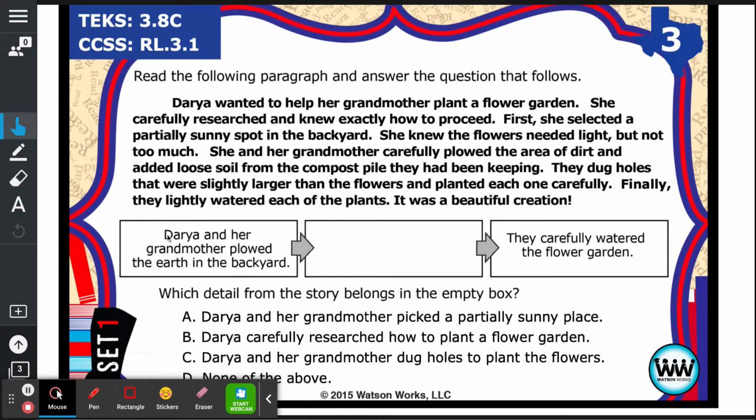Okay, this right here, these three boxes, is called a storyboard. A storyboard tells me the beginning of the story, the middle of the story, the end of the story. Now, if you look at these three boxes, you can see that the beginning of the story is there and the end of the story is there. We're looking for what happened in the middle of these two parts of the story.